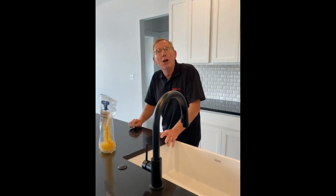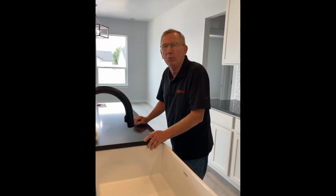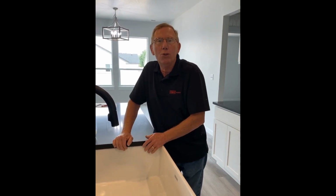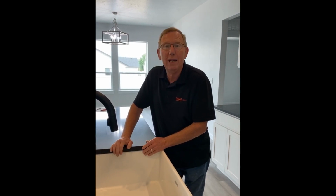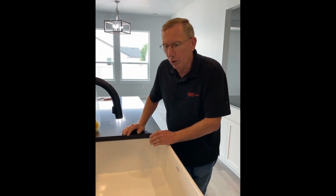Today, we are going to go with the issue of garbage disposals. And then after that, we're going to move on to those nice little receptacles in the back of the kitchen wall, referred to as GFCI receptacles, meaning ground fault circuit interrupters. They're there for our safety and well-being. So, let's move on to the old garbage disposal here.